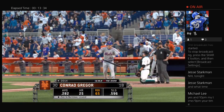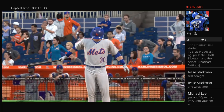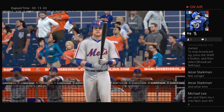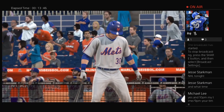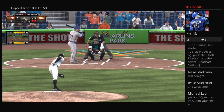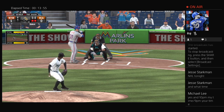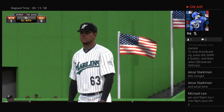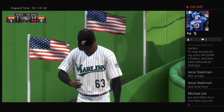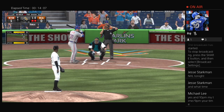Number 30 will stand in, and he's certainly a dangerous man up there, currently 2nd in the National League in RBIs. Now here's a slider that can't quite get back to the outside corner. It's ball 1. Well, he's really had to work hard here in this first inning. And you got to wonder, how much is that going to take out of him?